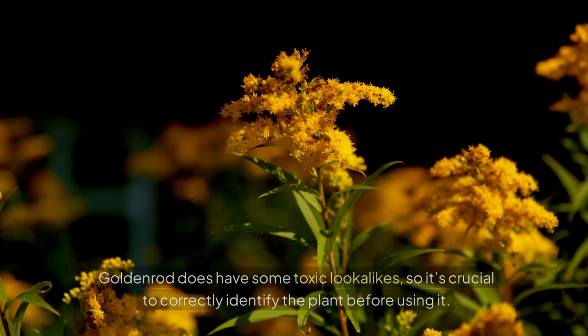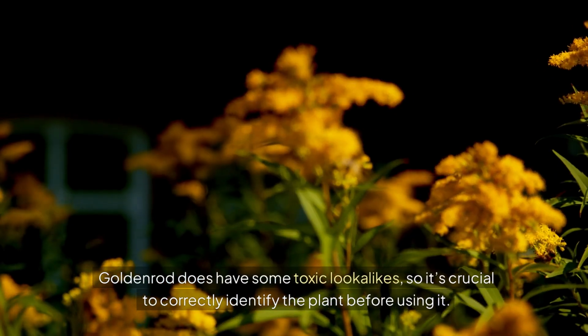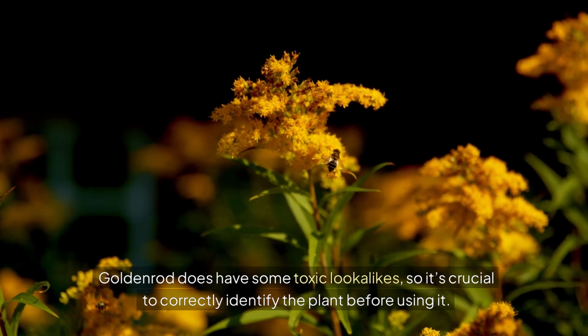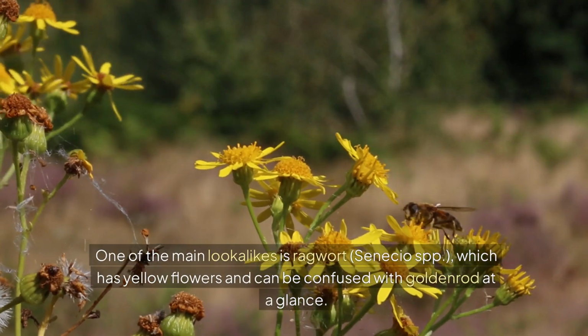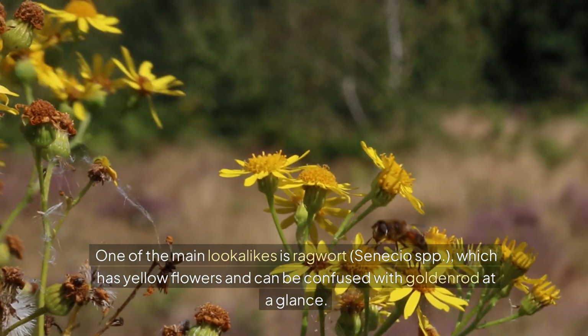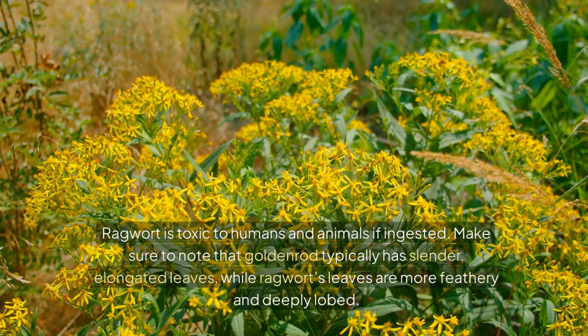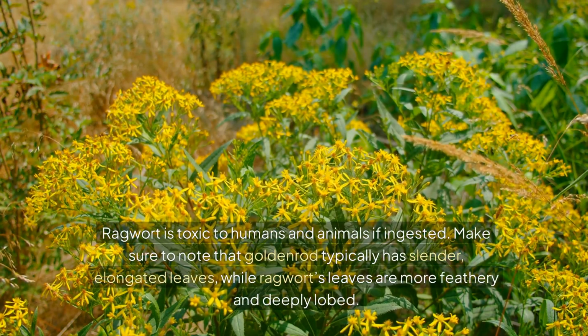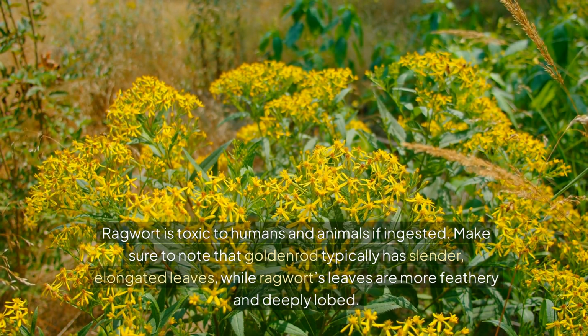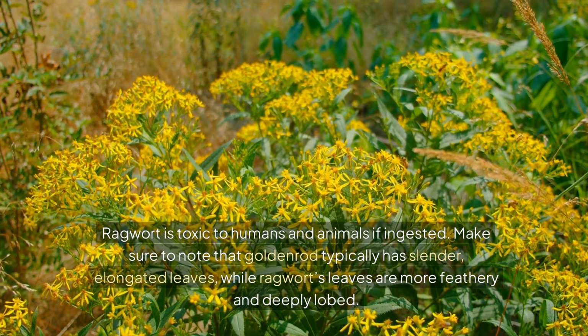Toxic lookalikes. Goldenrod does have some toxic lookalikes, so it's crucial to correctly identify the plant before using it. One of the main lookalikes is ragwort, Senecio spp, which has yellow flowers and can be confused with goldenrod at a glance. Ragwort is toxic to humans and animals if ingested. Make sure to note that goldenrod typically has slender, elongated leaves, while ragwort's leaves are more feathery and deeply lobed.